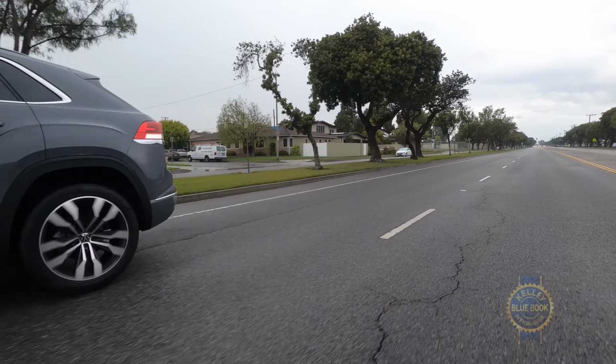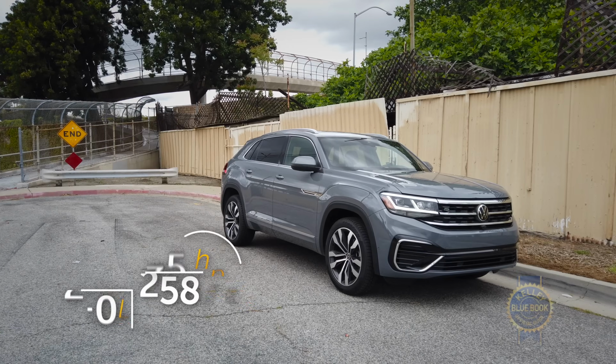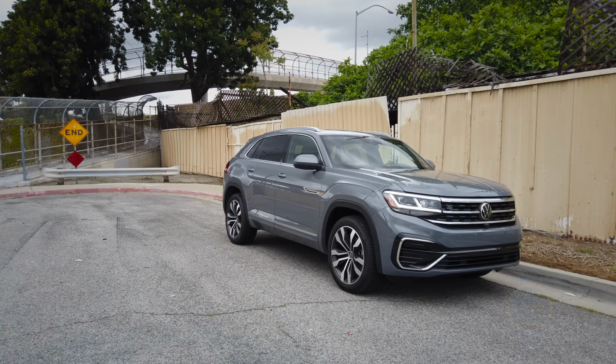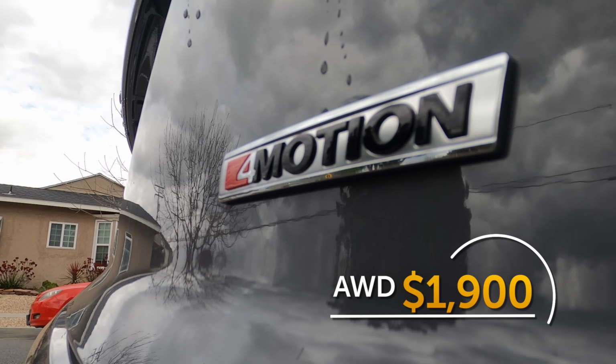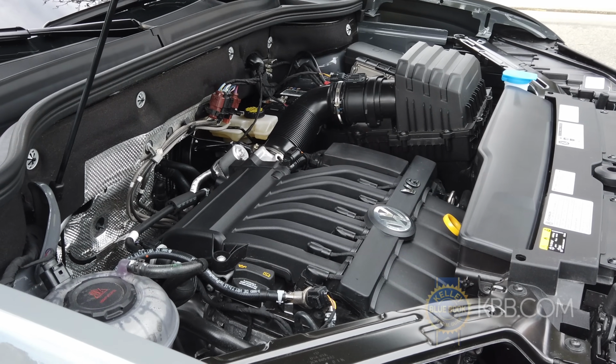For engine choices, you've got a base 2-liter 4-cylinder that other Blue Book testers have described as, quote, coarse-sounding but sprightly. Ooh, good use of the word sprightly, team. There's also a 3.6-liter V6 reserved for higher trims. Either engine, all-wheel drive costs $1,900. Choose the V6, and you can tow up to 5,000 pounds.